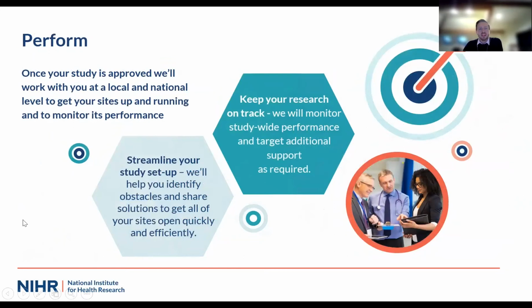Moving on to performance, this is a key part about what we're doing. We're very much invested in making sure that you get the participants recruited onto the trial in a timely fashion based on your milestones. So we will work with you to set up development plans and delivery plans, working across the network, working with our sites, working with you to ensure that those centres are set up quickly and to ensure they recruit on time and target. And we track data on a live basis to make sure that at a granular level, we can identify issues going on at sites or across the study, and we will look to intervene if things fall behind schedule.